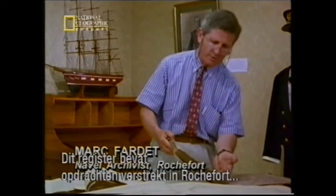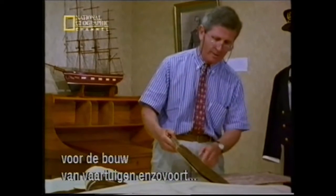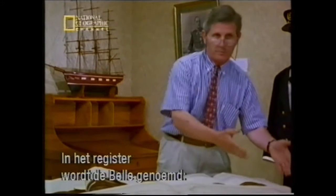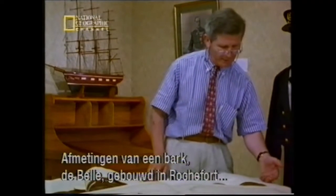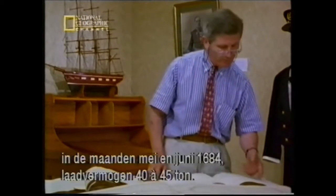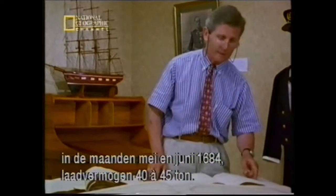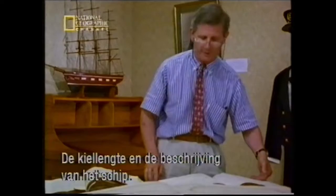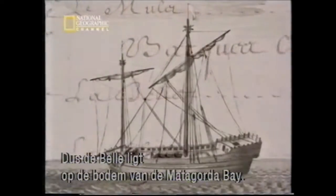In this first register, we find the records of the commissions held in Rochefort concerning the construction of vessels, rafts, and so on, beginning July 1st, 1682. In the register, we find a reference to the Belle. Proportions of a bark named the Belle, which was built in the port of Rochefort during the months of May and June 1684. Shipping capacity, 40 to 45 tons. We have the length of the keel with the entire description of the ship. The length of the keel is 51 feet, confirming that it is the Belle that lies shipwrecked in Matagorda Bay.